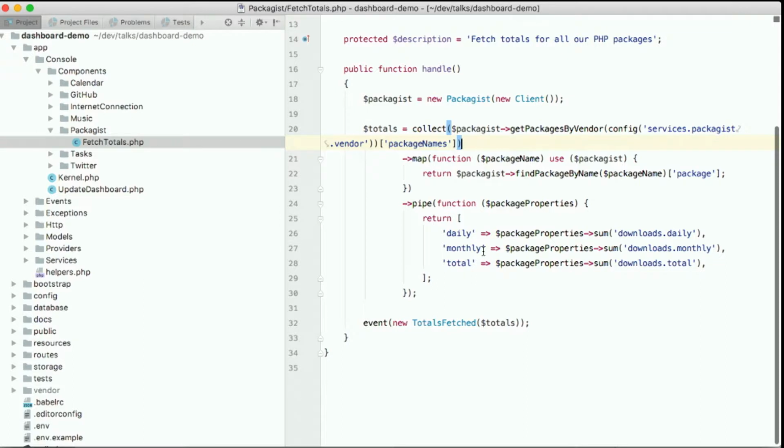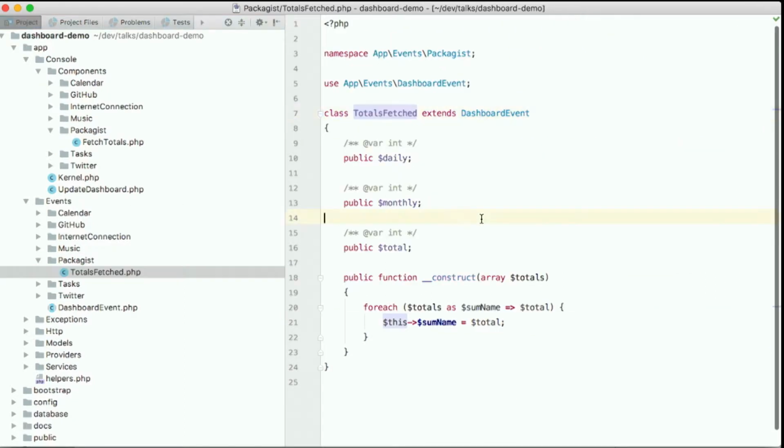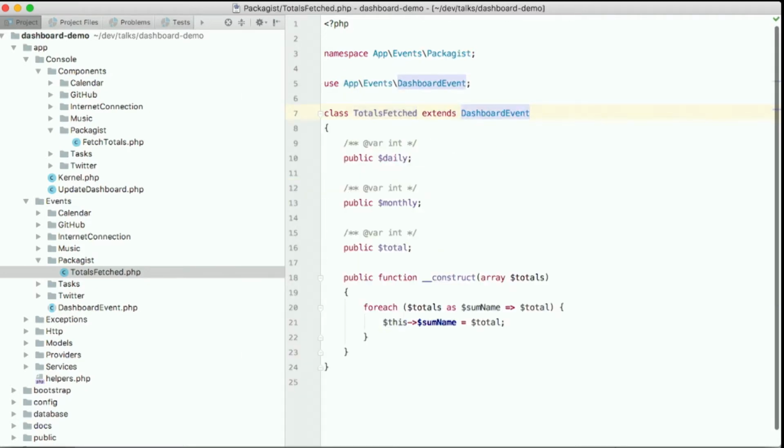So let's go a little bit deeper here. We have here the totals fetched event. Those events are just regular Laravel events. We have a subdirectory for each of our components here as well. The totals fetched event is a very simple event. We are getting in an array of totals here, and then we are going to set public properties on this class. Why should we do that? That's how the broadcasting system of Laravel works. Every public property of an event class that you are going to broadcast is going to be the data that you're actually going to broadcast. I'm going to show you that in just a little bit. That totals fetched class just extends a dashboard event, and that dashboard event is pretty simple. Events are being broadcasted on a certain channel. In this project, we are going to use only one private channel called dashboard. So that's how that works.